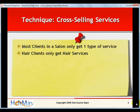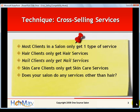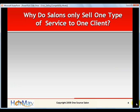Well, in a salon, most clients only get one type of service. The hair clients only get hair services. Nail clients only get nail services. And skincare clients, for the most part, only get skincare services. Now think about this. Does your salon do more than just hair services? I mean, does it do waxing or nails or maybe even hair extensions? Well, if that's the case, why do salons only sell one type of service to one type of client?